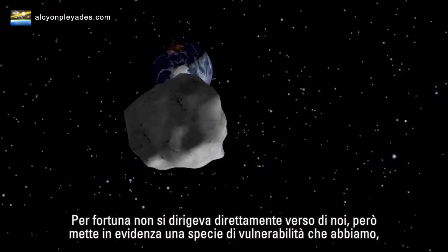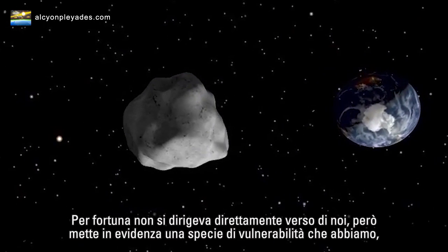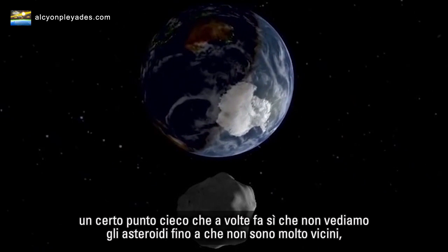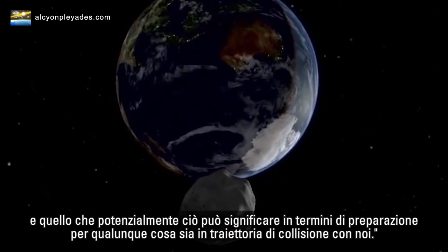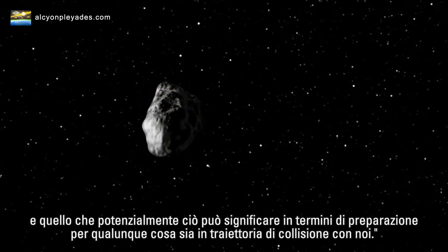Luckily enough, this one wasn't heading directly for us this time, but it exposes a vulnerability that we have, a little bit of a blind spot, that sometimes we don't see them until they are right nearby, and the potential that can mean for us in terms of preparing for anything that is on a collision course for us.